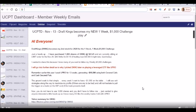We're doing a new challenge. We're doing the 1 week, one stock, $1,000 paycheck challenge, where what I'm going to do is pick a stock. And as you can see, it's going to be DraftKings. And I'm going to explain a little bit why I'm picking DraftKings versus a leveraged ETF. I want to give you an opportunity to at least follow these trades. One of the criticisms I got last time when I did the UPRO trade is that a lot of people do not want to trade leveraged ETFs.